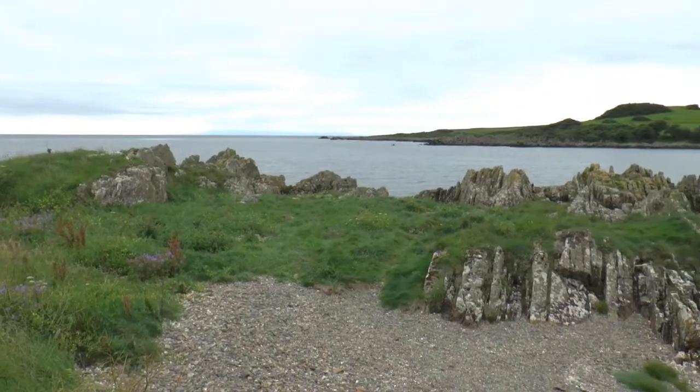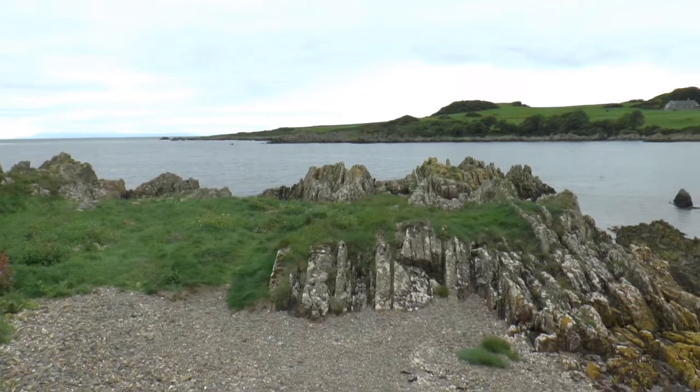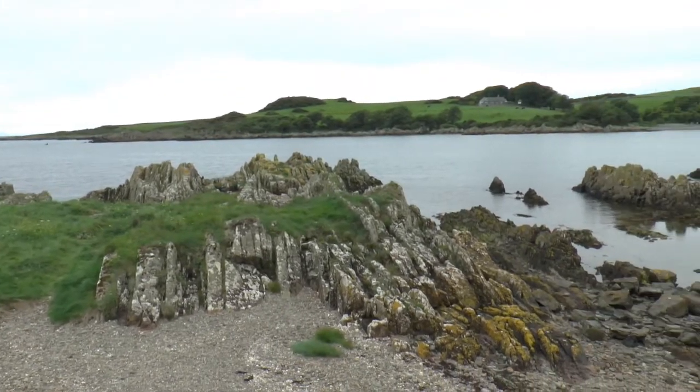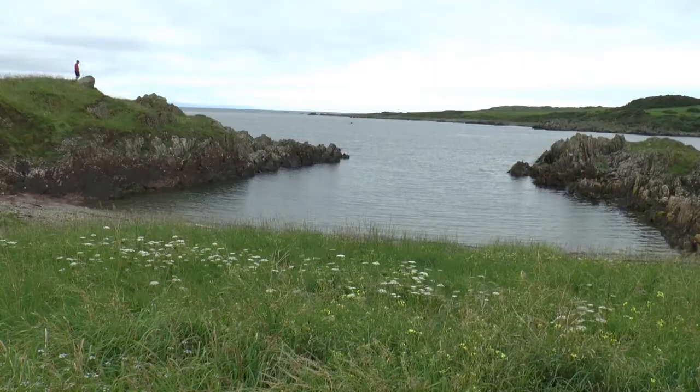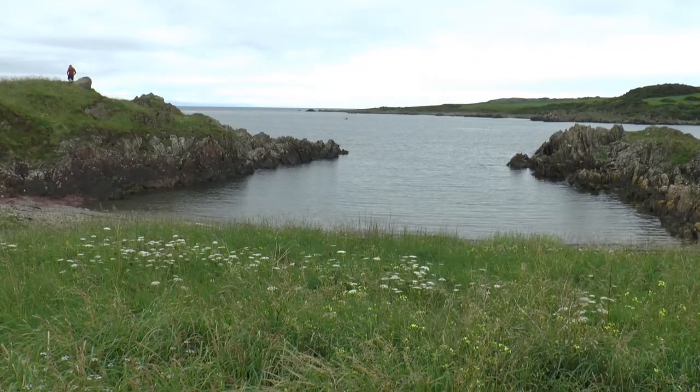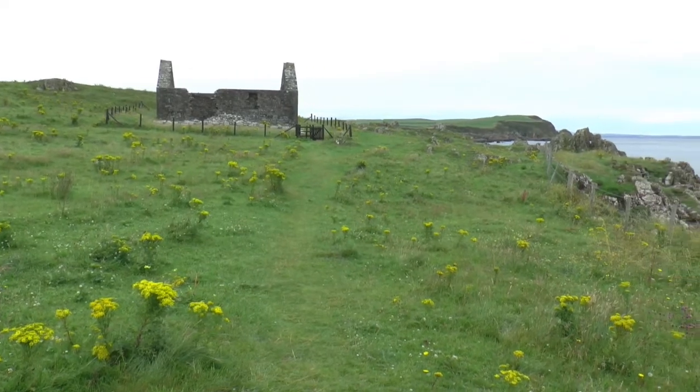At the tip of the peninsula, at Isle of Whithorn, there's an inlet with a tiny sheltered harbour, which was used by pilgrims visiting St Ninian's Chapel, where they gave thanks for a safe journey, at a time when travel by sea was always a lottery.